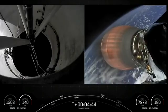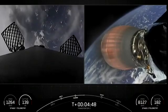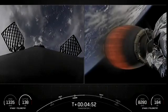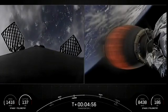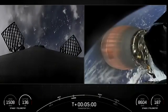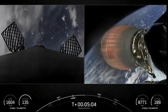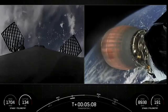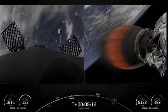And the next milestone will be for the first stage to perform its entry burn. That's what you're seeing on the left-hand side of your screen. Falcon 9 needs to execute an entry burn to slow itself down before hitting the dense parts of the atmosphere. Without this burn, relying on the atmosphere alone to slow Falcon 9 down would put unnecessary strain on the rocket. Vehicle is on a nominal trajectory. The callout for a nominal trajectory. Everything's looking great so far on the Transporter 2 mission.